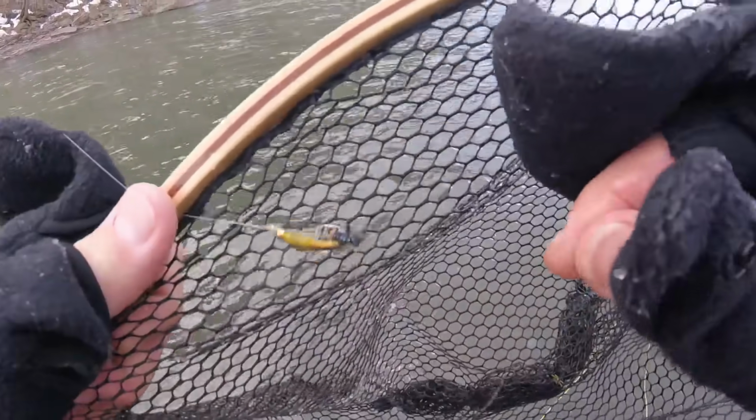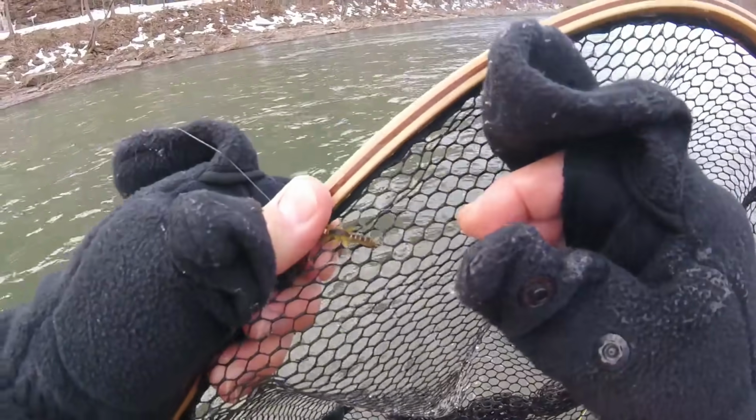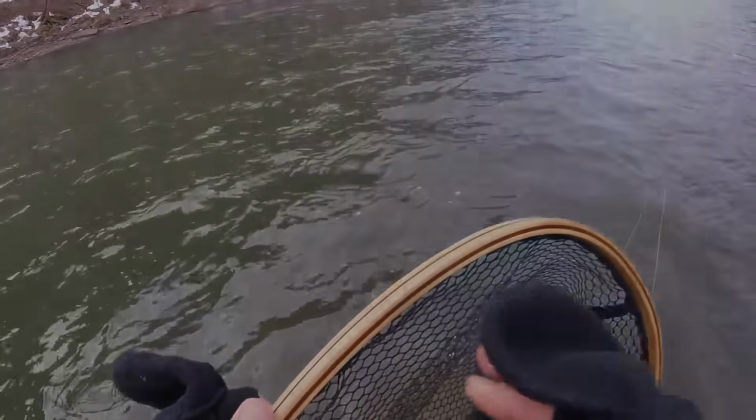Here's the Golden Stone. Okay, there it goes. Okay, guys.